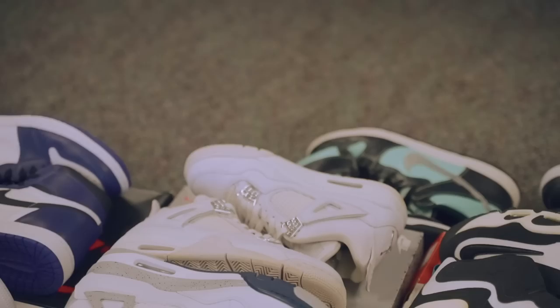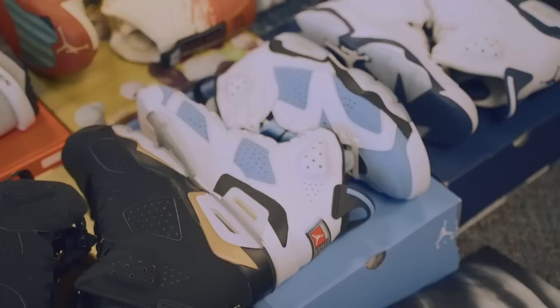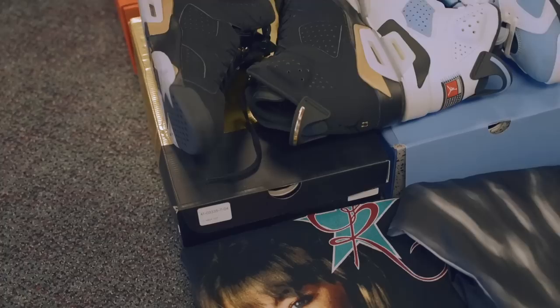We got a used pair of Pure Moneys, used pair of Tiffany High, something you don't see very often, lightly used pair of Cyber Mondays, Griffeys, got the Midnight Navy 6s brand new, got the UNC 6s used, DMP 6s used, we got the Lean Rhyme shirt that's a 2XL that if I saw it, I probably would have tried on, but I didn't even know we had it, and then we got the Fog pants that were mine.